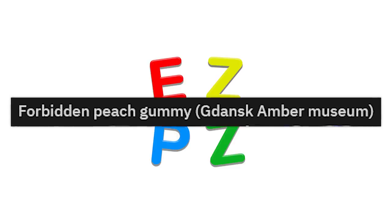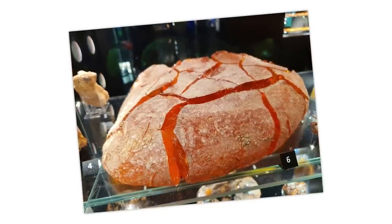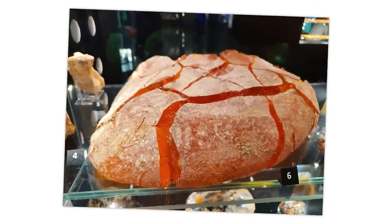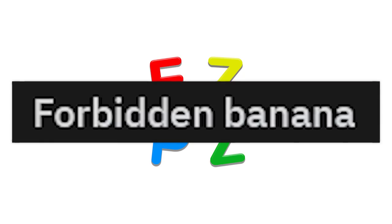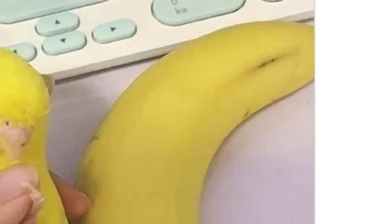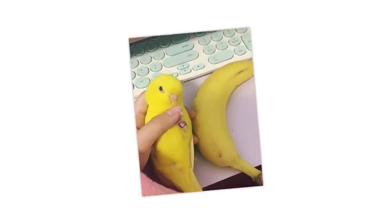Forbidden peach gummy. Gdansk Amber Museum. Ooh, that looks like one of them cookies that you put the powdered sugar on, except orange. Ooh, that looks so good. It does look a little moldy on that little spot right in the front, but I'd probably still bite it. Forbidden banana. My friend, that is an actual banana, and then a bird. The bird is much yellower than the banana, but to each their own.